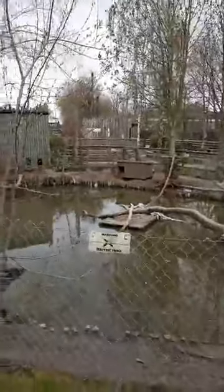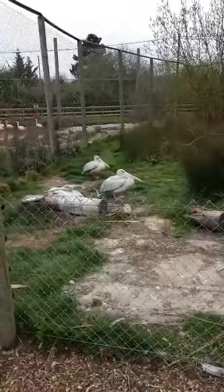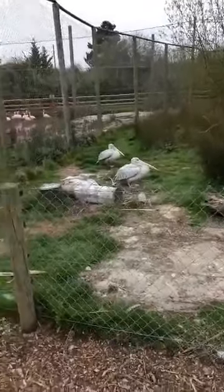So there's our smooth coated otters. Yeah, I'll be going to the wolves in just a minute. They usually come out when I go see the flamingos. So we've got our pink-backed pelicans here, with the flamingos next to them.